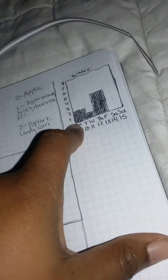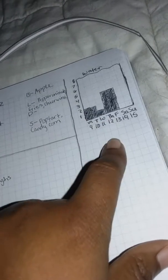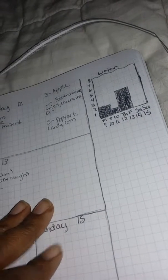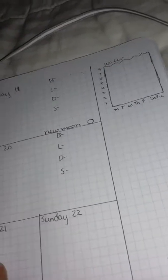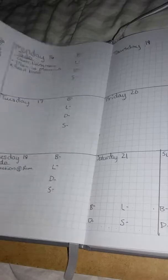Because as you can see so far on the last page, when I first started off, it wasn't that great, but then I got 2 solid 4s, and then just trying to get up to 6 or 7 cups a day. So it's not easy for me to, for some reason, I do drink plenty of water. It's just the tracking part I'm not really good at. So that is my bullet journal so far.